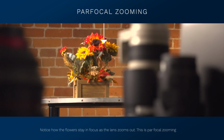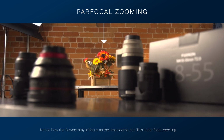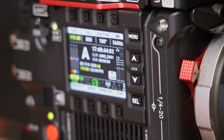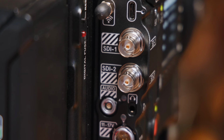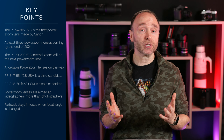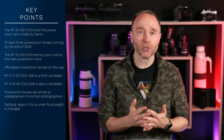Parfocal zooming is the ability to move through the entire focal range while the object stays in focus. And this is a key capability of cinema cameras that are used in television and movie production. Another benefit of these cinema lenses, other than just parfocal zooming, is the lack of focus breathing.